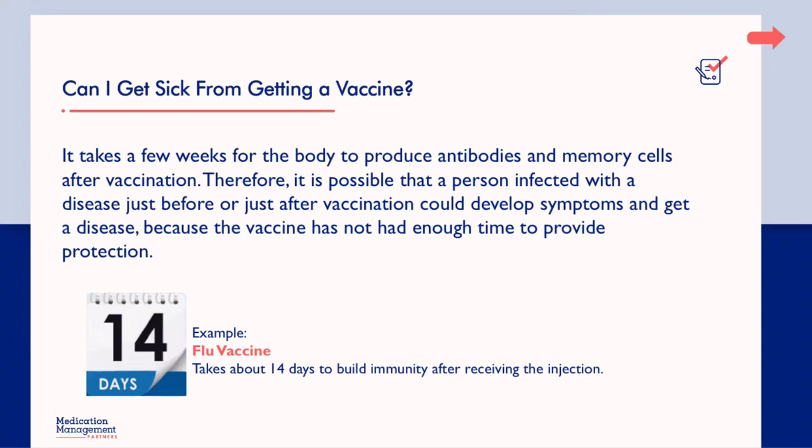So I'll use flu vaccine as an example. It takes about 14 days to build immunity after receiving the injection. So if you were exposed to the flu right before you got the flu vaccine, then it's possible that yes, you indeed had the flu. The other thing is if simply after you got the flu vaccine, you just felt a little feverish the next day or had chills and it went away on its own, that wasn't the flu. That was simply you having a symptom related to your body building that immune response.